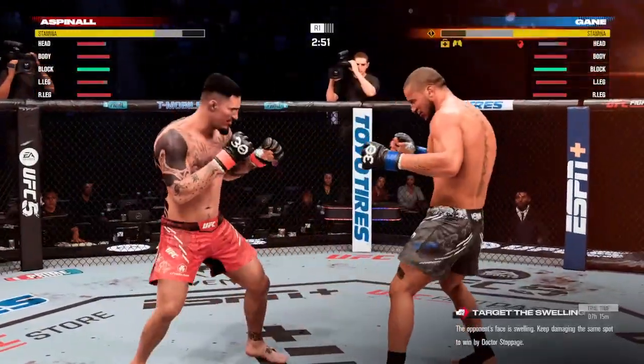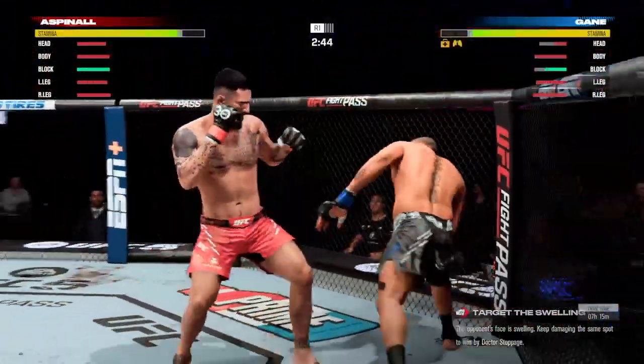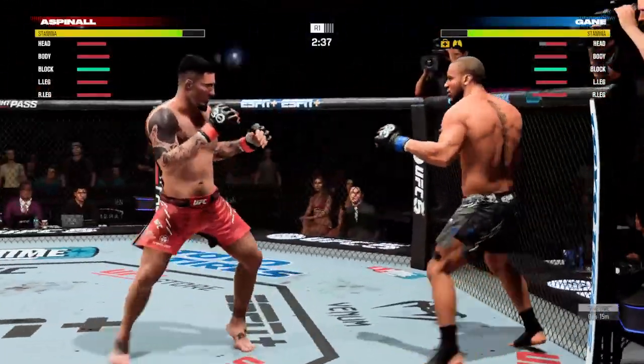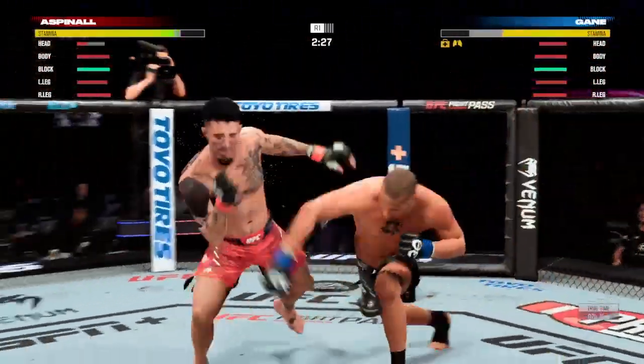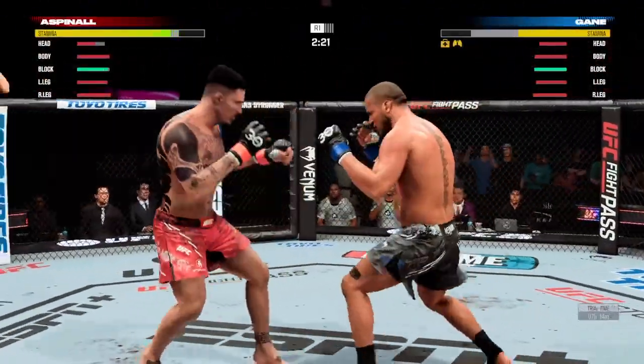Oh, maybe the best strike he's thrown today. The biggest shot that he's landed all night. A massive uppercut lands. Oh, landed some big shots, too, by the opponent after getting stunned pretty good.